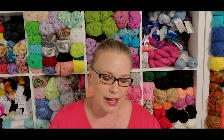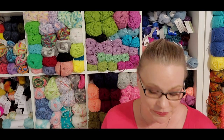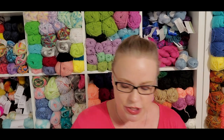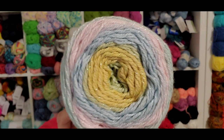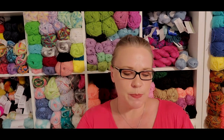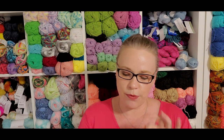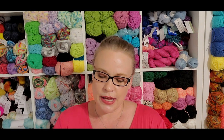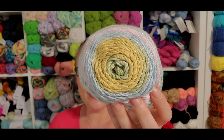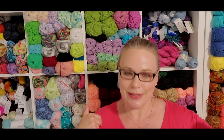We'll start with the Erica pile because that'll be easier to slide off in a different area here. First off, she remembered I had mentioned the other day that I wish I had a couple more cakes of the Jenny's galoshes from the Hobby Lobby clearance. And this is the Sugar Wheel Cotton Sparkle. Like I shared in my Hobby Lobby haul video, it's 5 ounces, 142 grams, 335 yards, 97% cotton, 3% metallic polyester. And there we go. So I now have more than enough to make a sweater top with, which is what I wanted it for. A little sparkly, sparkly shirt.